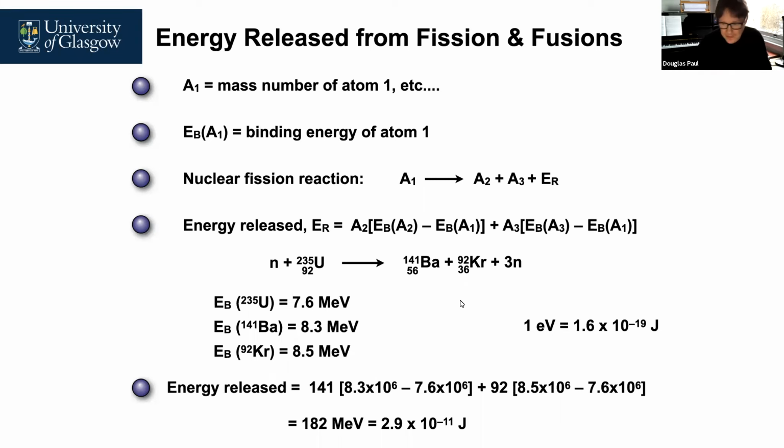Excuse me, Professor. Yes. According to the equation, it's A2 in A2 bracket start EB into A2. So EB, in this case is 8.3 into 10 raised to power 6. We have to multiply it with A2 also, na? That is the atomic number of the beryllium. That is 141. And then for the uranium, we have to again multiply with the atomic number. Sorry, the mass number of the atom.